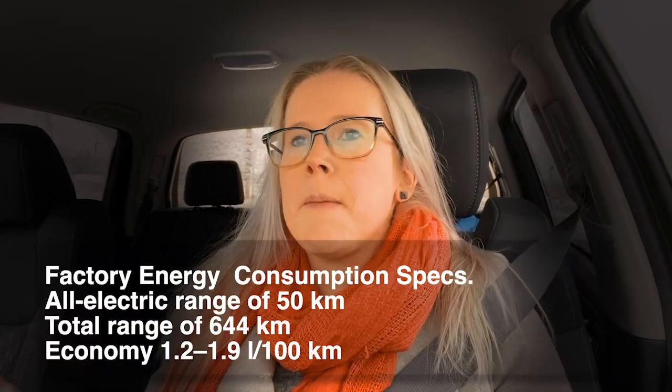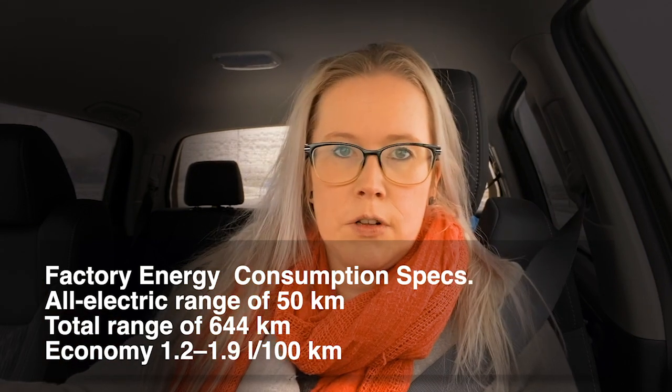So the max that I was able to get out of it, I had it plugged into a fast charger at one point, and it told me that it could get up to 58 kilometers. I didn't reach that range. The most I got out of it was about 36 kilometers. I think that's what it had when I picked it up. And I managed to get all the way from its original location almost to home on battery only.